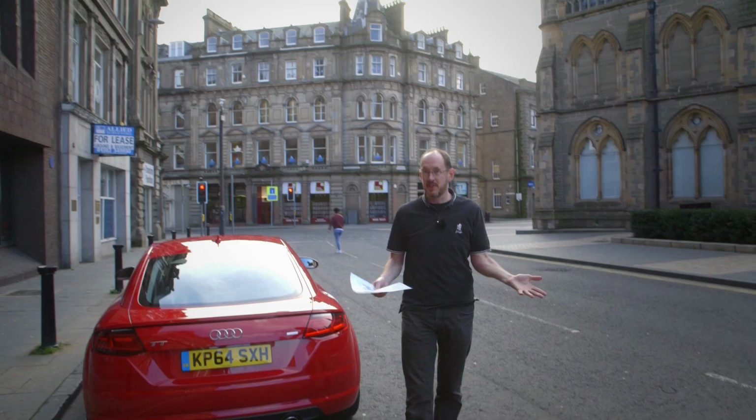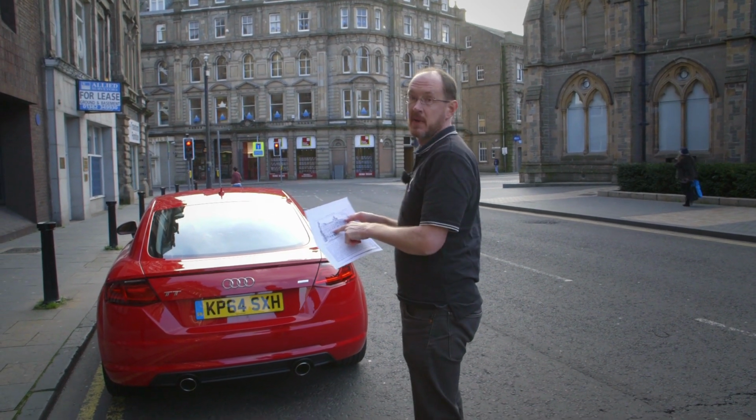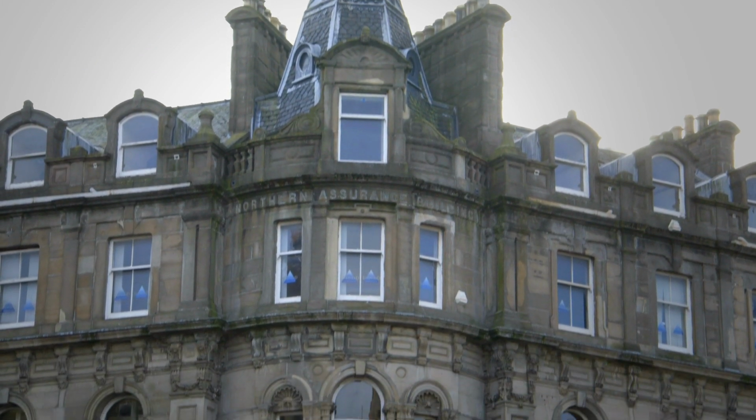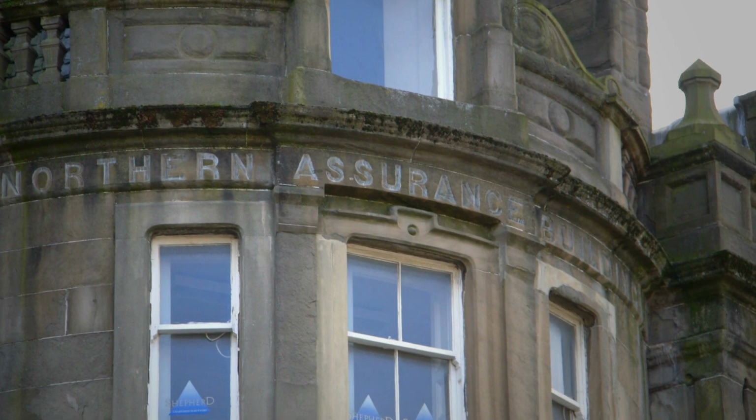That's quite amazing. I think this is almost the exact spot that this drawing was made from. It's quite as amazing to think I'm here 120 years after my great-grandfather. He probably never had a car, let alone one with sat-nav. But it's amazing to think that this is a view that he would still recognise today. And that's really remarkable in a city that's changed as much as Dundee has.